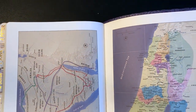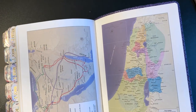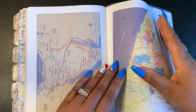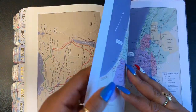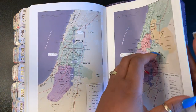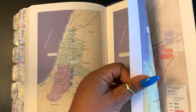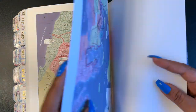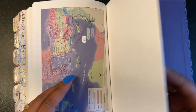Let me pull y'all up a little bit. It's not all that shiny, glossy. It's just regular cardstock, but it's not that super thick cardstock, but it is cardstocky. If that's a word, cardstocky. Okay, yep, I said it. Sure did. All right. And that's going to be it, y'all.